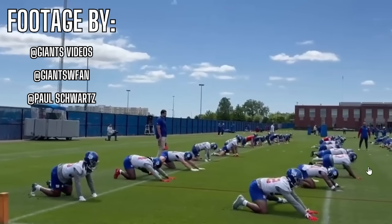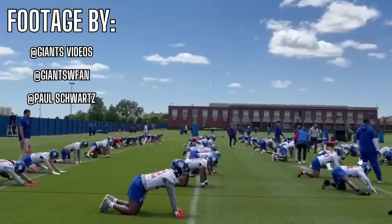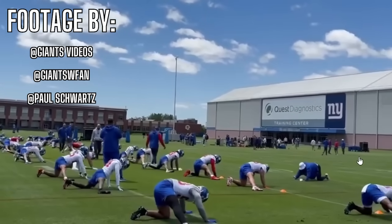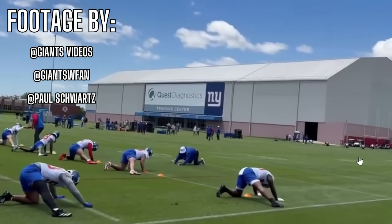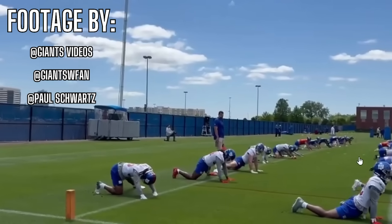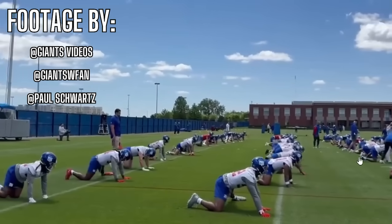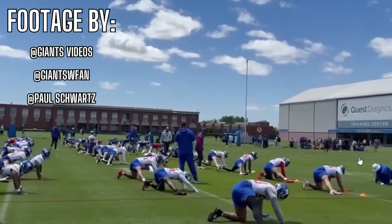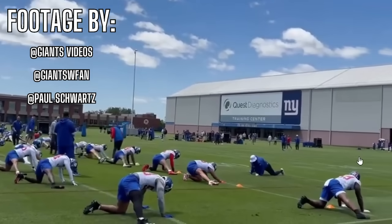Ladies and gentlemen, day 2 of the New York Giants rookie minicamp is officially in the books, and today was a very interesting practice. We're going to break down all the news, the notes, the highlights, the observations from today's practice. Do keep in mind, today, Eli Manning was at the practice. We're going to talk a little bit about that. Abdul, Jaxson, day 2. Going to be a fun one.